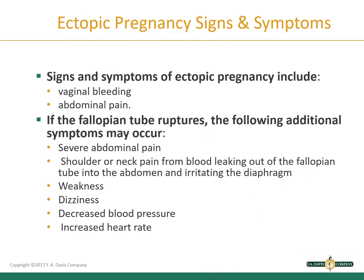Signs and symptoms of an ectopic pregnancy include vaginal bleeding and abdominal pain. However, if the fallopian tube ruptures, you will see additional symptoms occurring, like more severe abdominal pain, shoulder or neck pain, and that's due from the blood leaking out of the fallopian tube into the abdomen, and it starts to irritate the diaphragm.